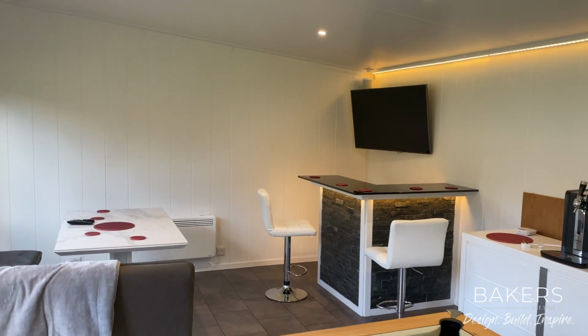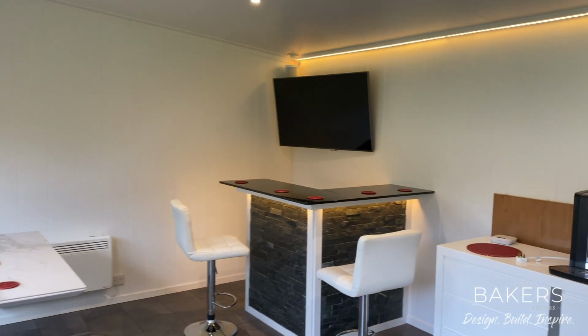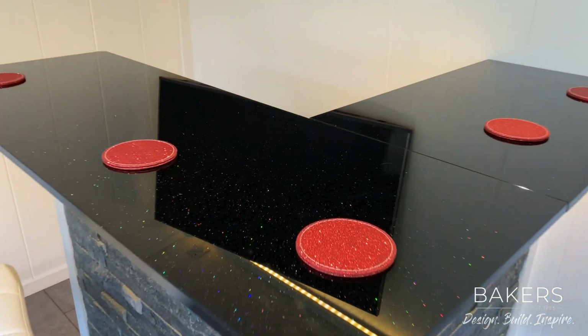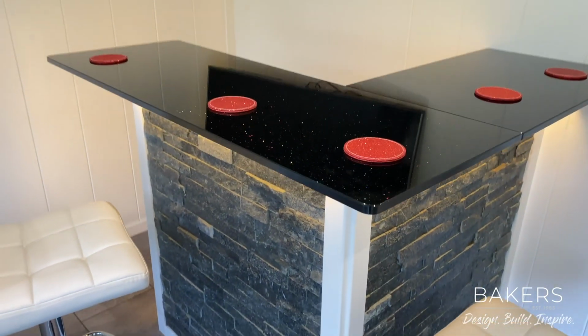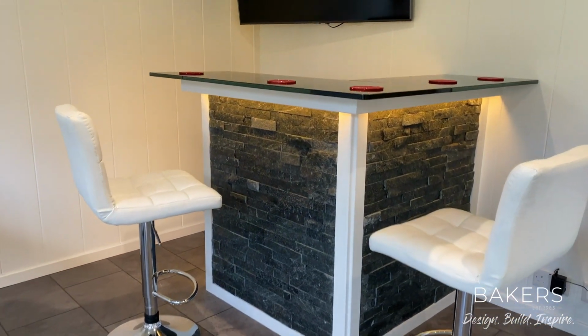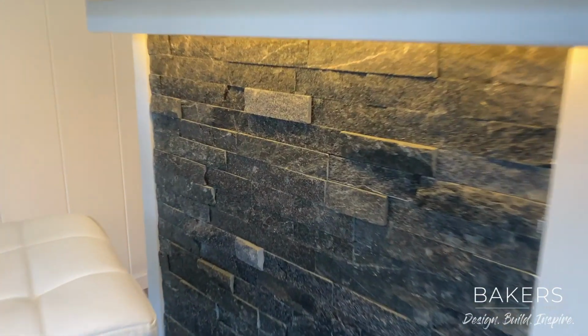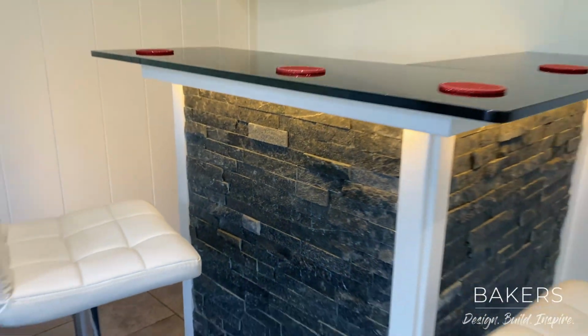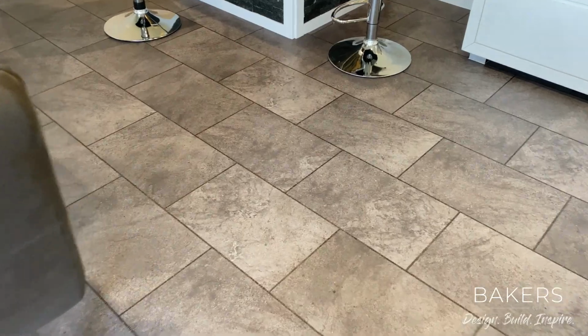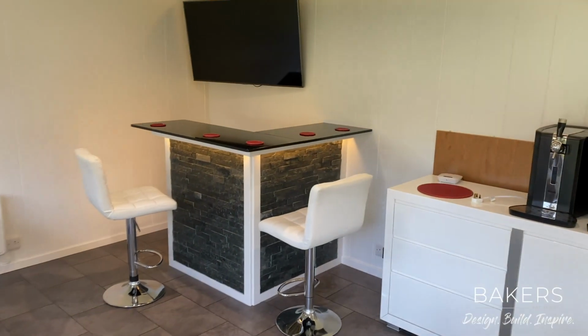This is replicating our man cave at the factory, so we've done a full replication here with the glass top with this kind of glitter in it, which is really nice. Black option. We've got then the split face tiling in the quartz glitter. Again, you might be able to see a little sparkle shimmer in that really nice textured finish. And then we've got the Karndean flooring there, even with the grout line, you can see down there, a really cool little grout line that gives a feeling of stone as well.